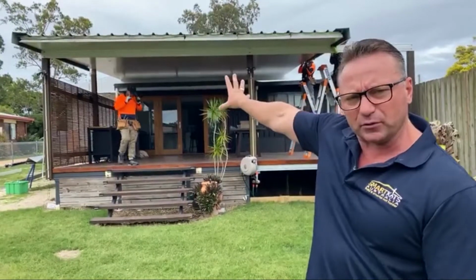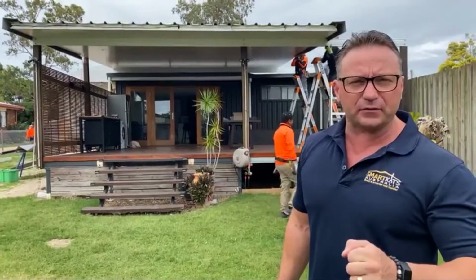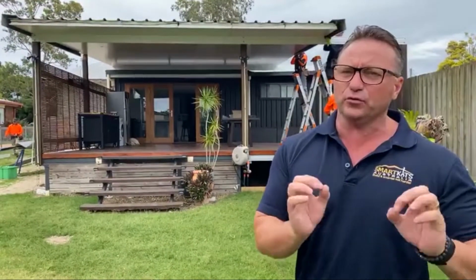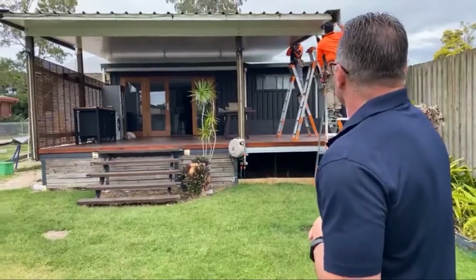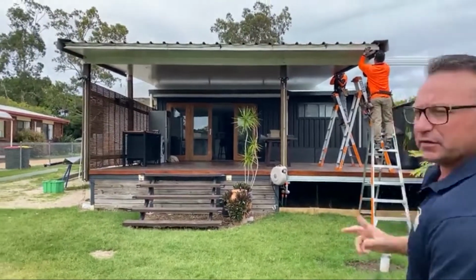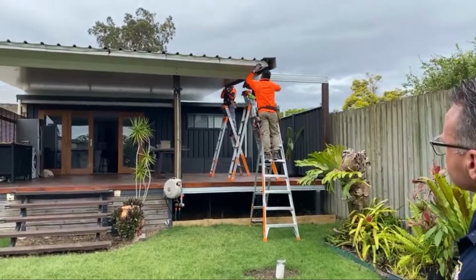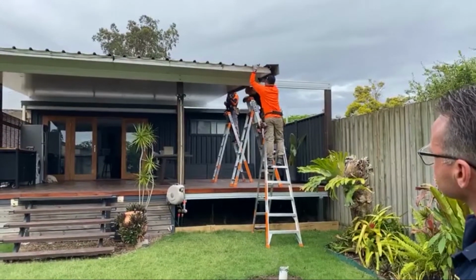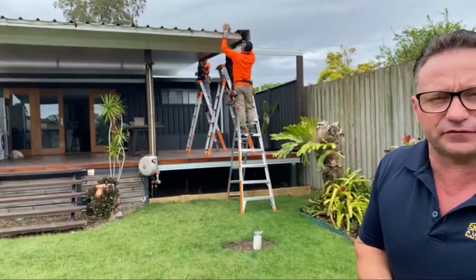Insulated panels are designed to be walked on, and solar panels can be fitted to them. If you want to put solar panels on your insulated panel roof, let us know. We'll sort that out for you as well. So, fully trafficable. Boys are still fitting those barge flashings up here. Absolutely first-class crew of builders, these guys. They do a fantastic job.